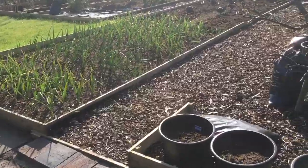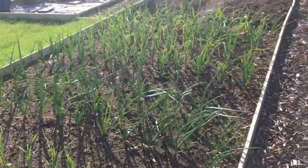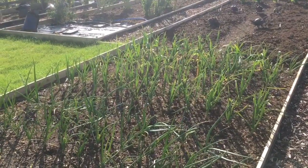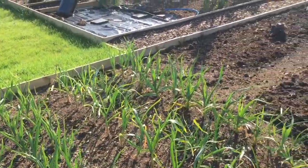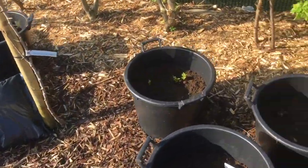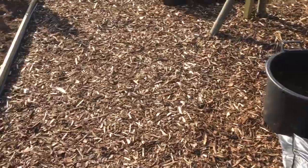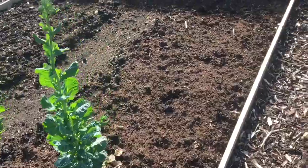So here we are on Jenny's plot. And what's going on here? Well, just the same level of growth on this garlic and these onions. Wow. I'm so pleased. Everything's looking so good. Even these potatoes, which weren't planted long ago, they're up. Fantastic. No sign of the potatoes that are in the ground, of course. They were only planted last week, so that's no surprise.